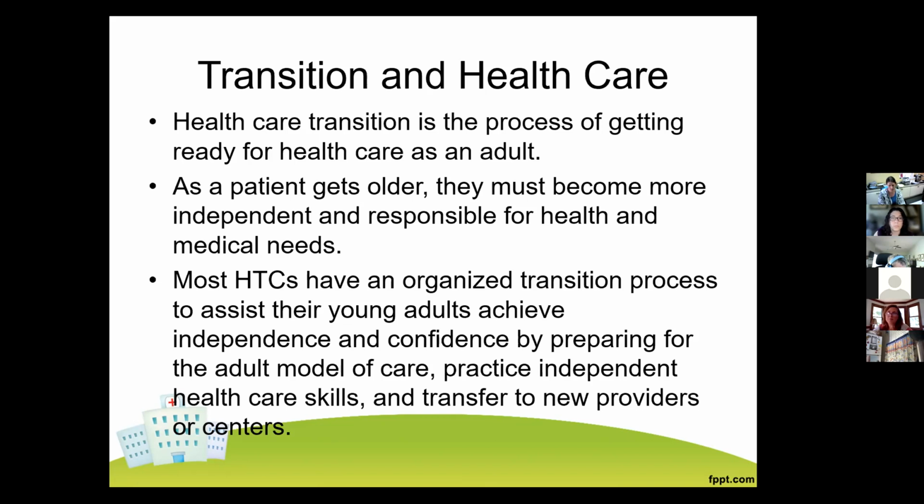Previously, in the past, it was probably you saw your pediatric care provider till 18, or when you finished college at 22, and then you were just transferred over to the adult provider. Now it's become more of a focus, not only in hemophilia care, but also in many other care of chronic diseases, to do more of a transition process, to make it more education focused, let these young adults learn more about their disease and their healthcare management, and make it more of a process before they transition to an adult provider and an adult model of care.